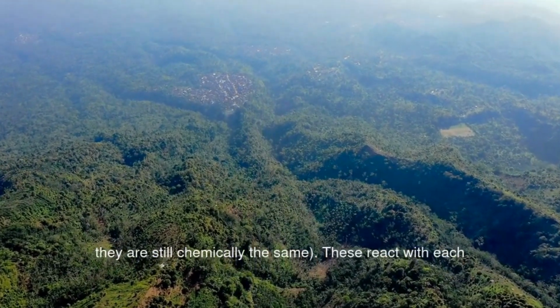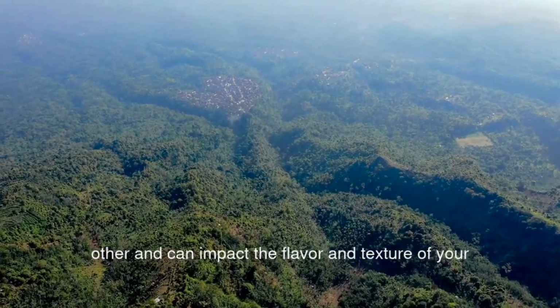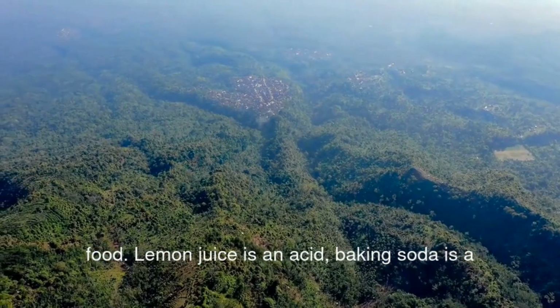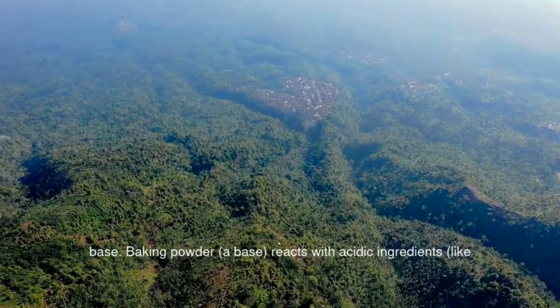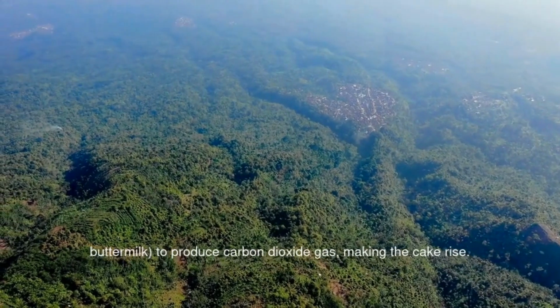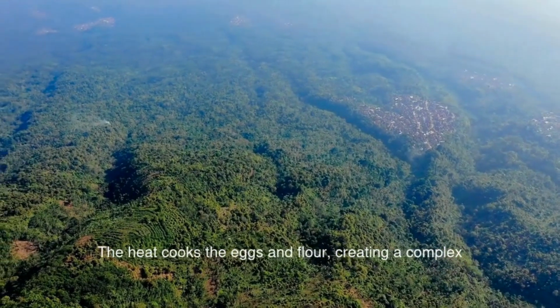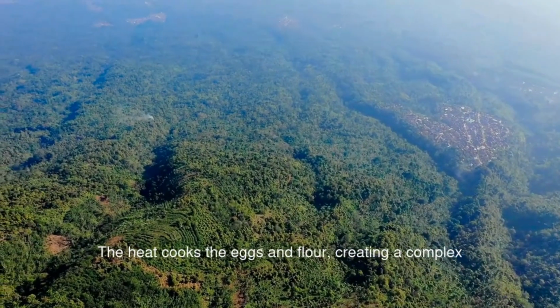Acids and bases react with each other and can impact the flavor and texture of your food. Lemon juice is an acid, baking soda is a base. Baking powder base reacts with acidic ingredients like buttermilk to produce carbon dioxide gas, making the cake rise. The heat cooks the eggs and flour, creating a complex network of proteins that give the cake its structure.